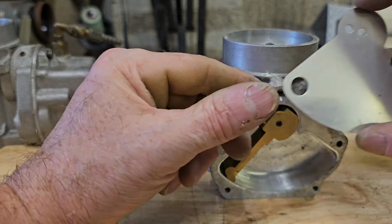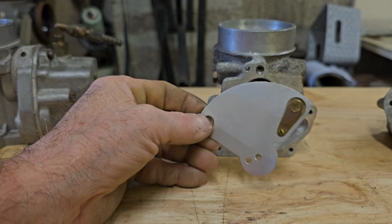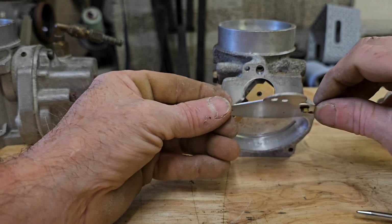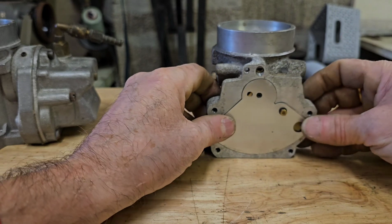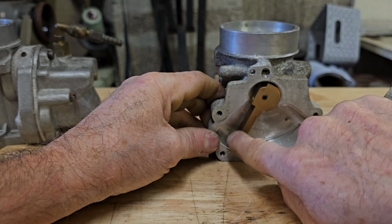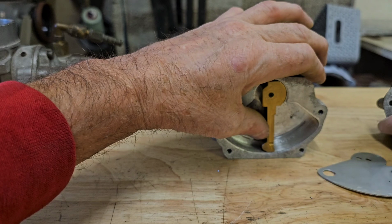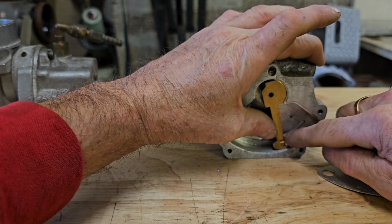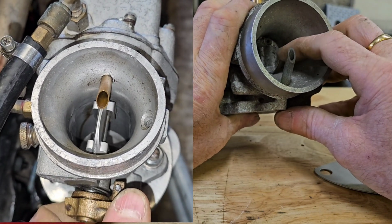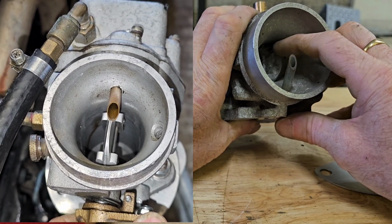The accelerator pump is taken care of with this little reed valve. Again, beautiful bit of brass. And what happens when you stamp your foot on the throttle and the arm comes round, it compresses the fuel in this section, closes the little reed valve, and then the fuel is forced up the capillary and out through the holes in the throttle spindle.